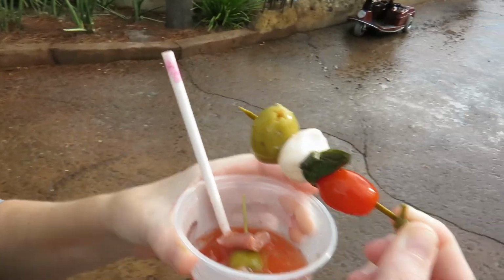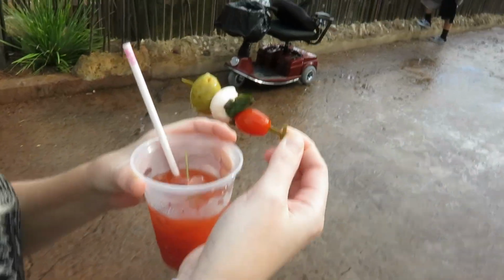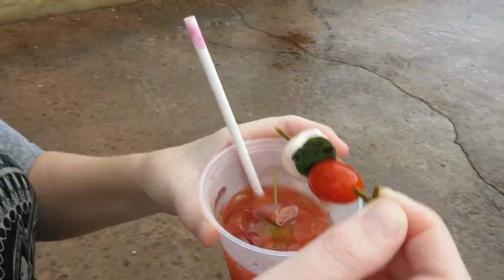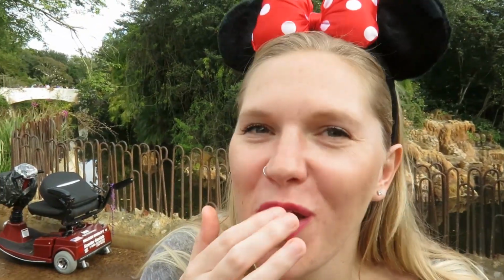Caprese salad right here. Oh yeah, with an olive. Take the olive off and then it's caprese salad. And bingo, caprese salad. I love salad. Olives, oh my gosh. You love blue cheese filled olives. Do you know? I do. How much do I know you? Is it real?